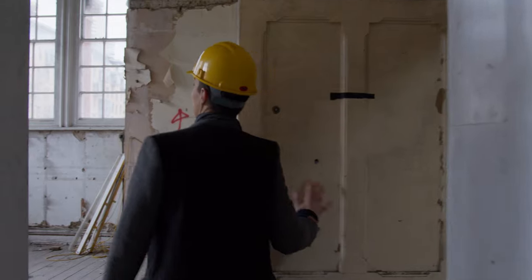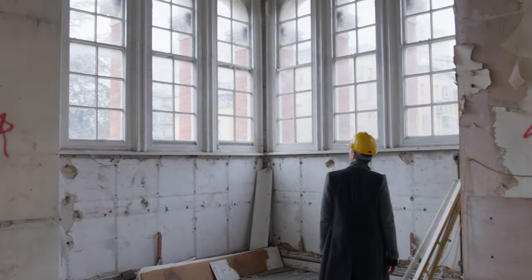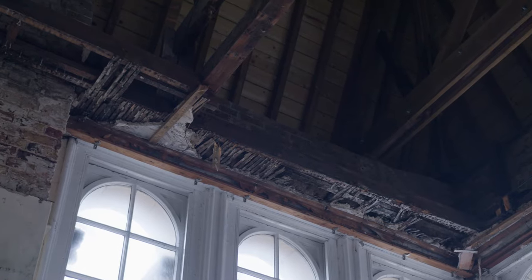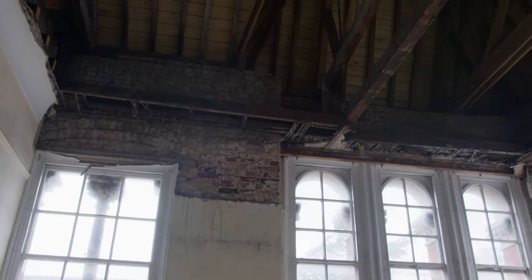So this room would have been the mayor's parlor. It's definitely one of our absolute favorite rooms in the building. These super tall windows are just incredible. And if you look up, you can see the burned original timber beams just worked into the new roof construction.